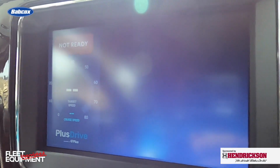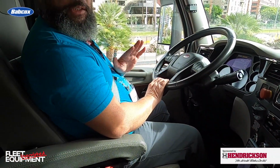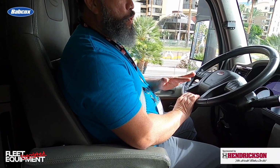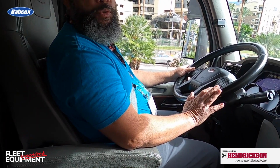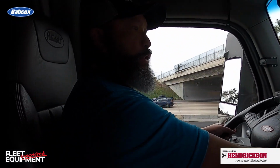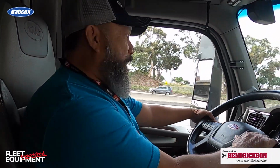A gray, not ready state is telling the driver that everything looks good, I just cannot engage or drive in this scenario because you did not design me to do so. Because our Plus Drive product is designed only to engage in ramp-to-ramp, divided highway. So we're about to enter into the freeway. As I said, this screen tells us, the driver, a lot of what we're doing. Now it's still showing gray, not ready. If you pay attention, the not ready state will switch into a gold ready state. And that's the system telling the driver that it can engage in this scenario.